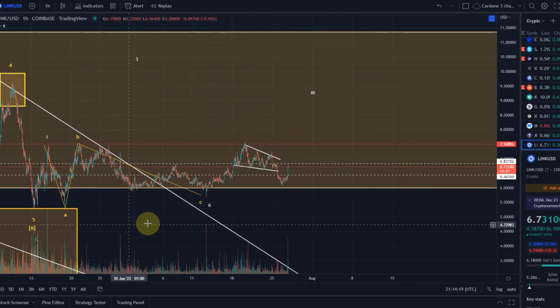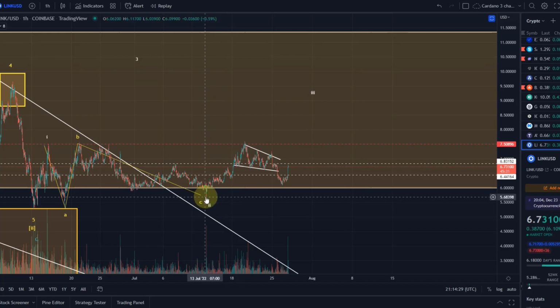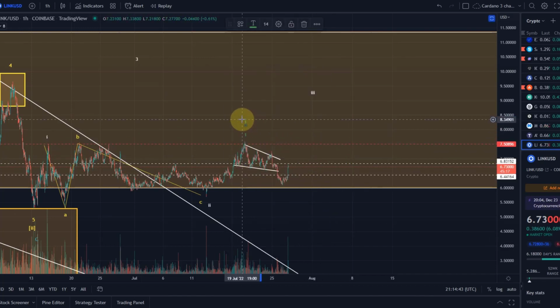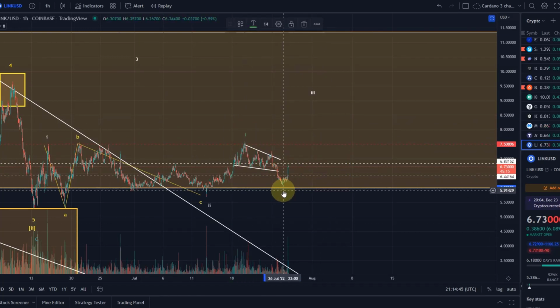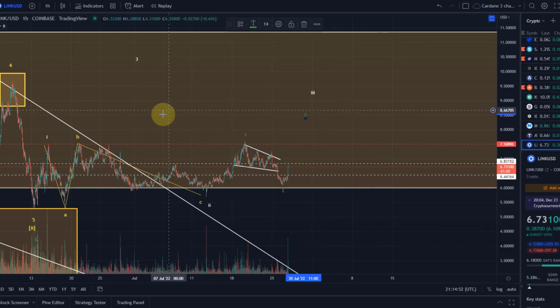Always for a certain scenario, certain conditions need to be achieved. In this scenario, we need to hold this level here because it is the wave 2 level. From here, we have probably started another wave 1 to the upside, a wave 2 down, and we would now be expecting the wave 3 within the wave 3. So we can put that onto the chart as well, here as a wave 1. Then here, the wave 2. The next one would be the 3 to the upside, the wave 3 within the wave 3.